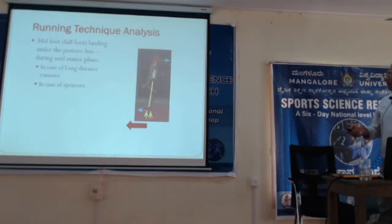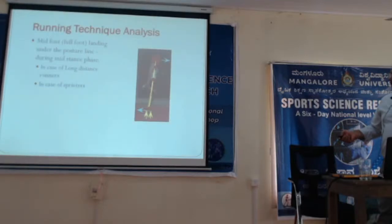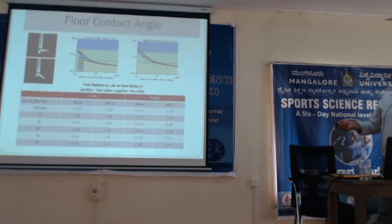Midfoot, when it's actually distance, in the case of long distance runners and sprinters, we can find that long distance runners will have almost a flat foot landing, whereas sprinters tend to have more of a forefoot landing. Now, see the foot-floor contact angle. If a person has more of a front foot landing, then that is better efficiency and mechanics of running.